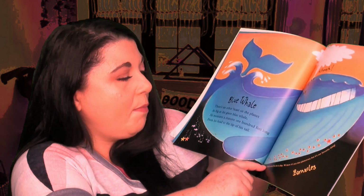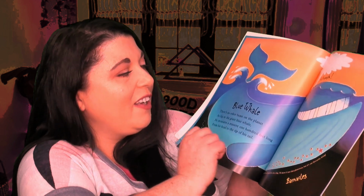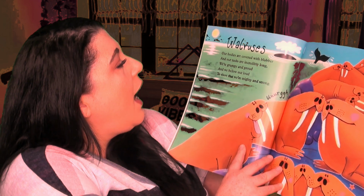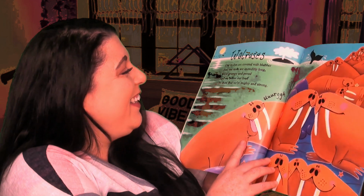Barnacles. We are just a bunch of barnacles, and all we do is cling. We know it's not that glamorous, but it's our favourite thing. Well, that's what barnacles do, don't they? Walruses. Our bodies are covered with blubber, and our tusks are incredibly long. We're grumpy and proud, and we bellow out loud to show that we're mighty and strong. They make weird noises. Right, my darling? But they are as well beautiful creatures of the sea.